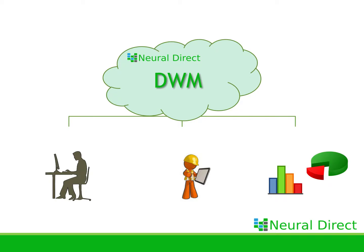The core of DWM runs in the cloud. It is accessed by your managers and reporting staff through a web interface at their desks. Your site technicians access it through a simple mobile interface. Lastly, your business intelligence software can access your data by connecting to the cloud as well.